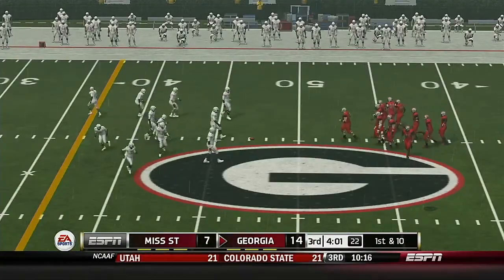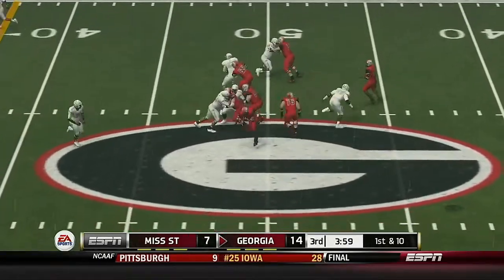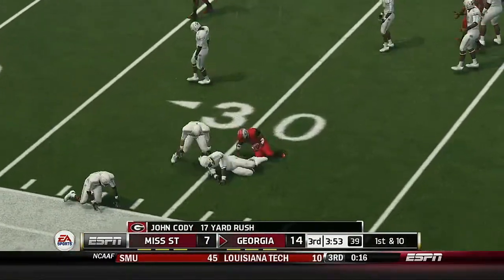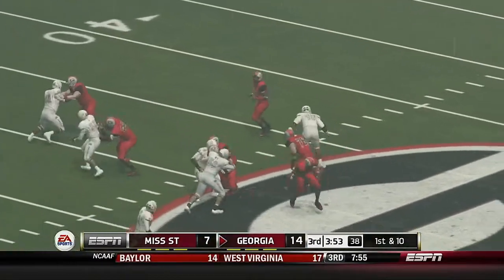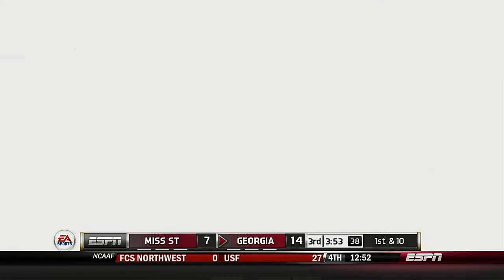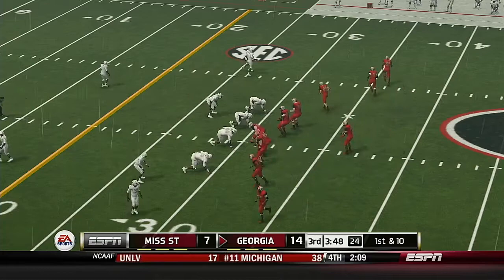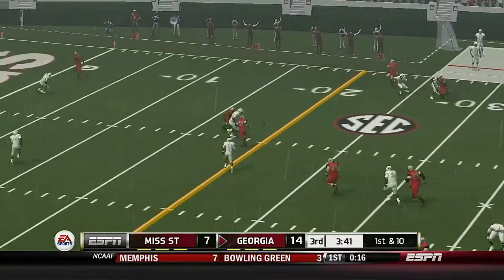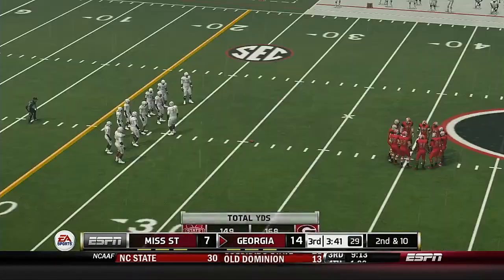And here we go with the offense ready to get things going again. Georgia is up 7. Hands it to the back. Tackle made around the 30-yard line. The 30-yard line. First down. The quarterback in the gun with 5 receivers. Looking for his man. Incomplete. That makes it 2nd and 10.